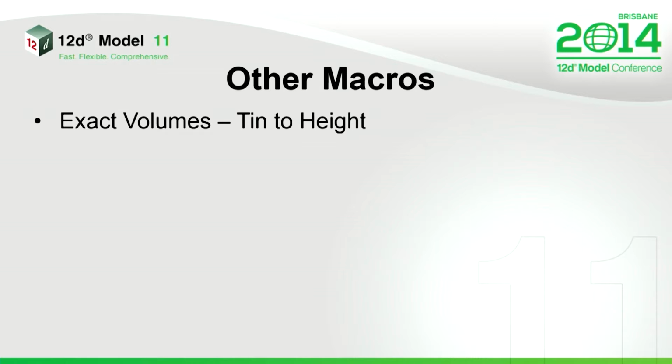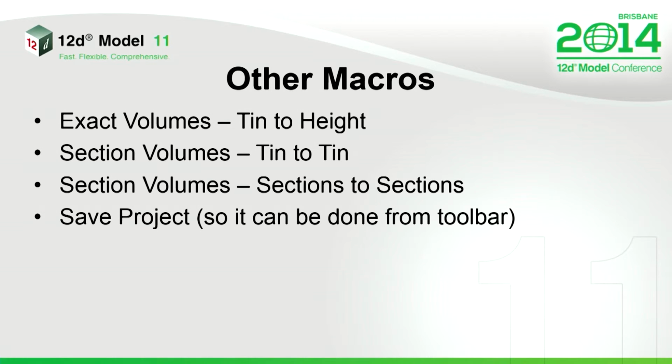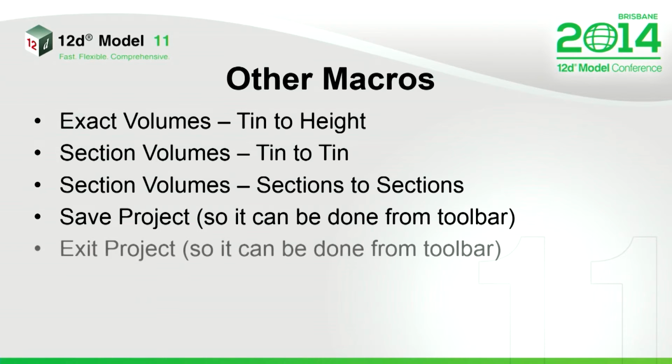Just some of the other macros that were written as part of this. We had to provide different volume methods, so exact volumes, section volumes. Save project was one of the easiest macros ever written, pretty much 3, 4, 5 lines. It just saves the project, but it means I can run it from a toolbar. Exit project, again, just closes it, but again, so it can be run from a toolbar.